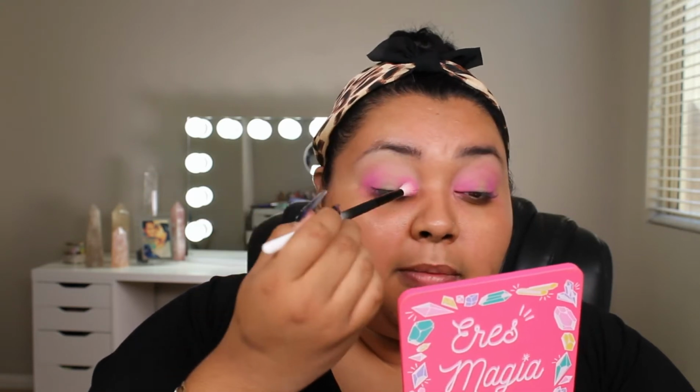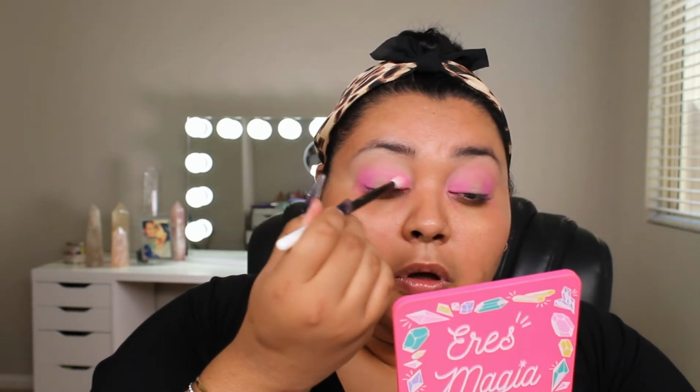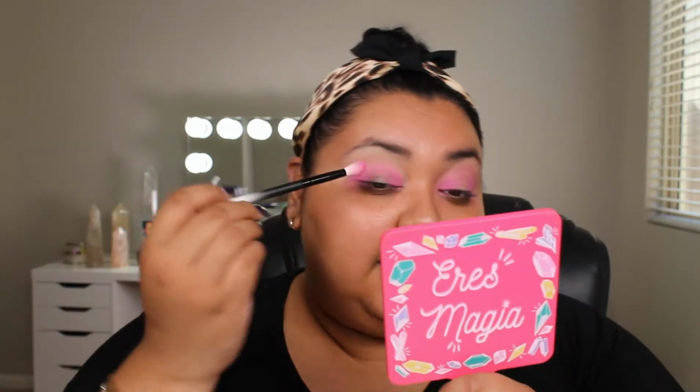And I'm just taking the same brush that I was using. And we're going to go ahead and start building up this color here. I'm just kind of dabbing first, and then I will start blending. And if I didn't mention, this is a pigment palette, so it's not shadows, they are pigments. You want to make sure you have a nice gripping base. Again, for those that care, I do feel like I'm getting a lot of fallout on my face, so you do just want to be careful if you purchase the palette, and then if you normally like to do your face makeup first, I would definitely say be careful.